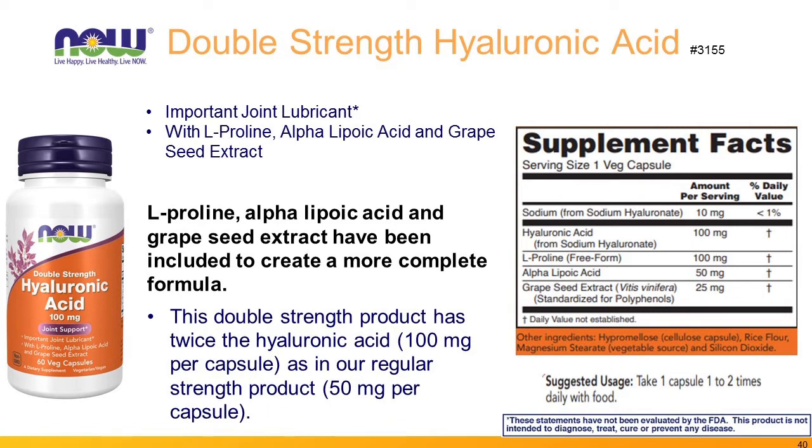Now this is the 100 milligram double strength hyaluronic acid. This is actually a product I helped formulate. And adding alpha lipoic acid, grapeseed extract, and proline have some benefits. Proline is one of the main proteins in collagen and connective tissues, so that was added for that reason. Alpha lipoic acid and grapeseed extract were added to help protect the collagen tissues from free radical damage, which has a significant impact on those tissues. So that's why they're being used.